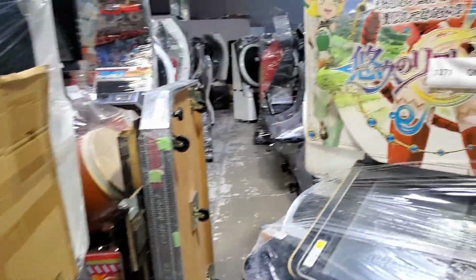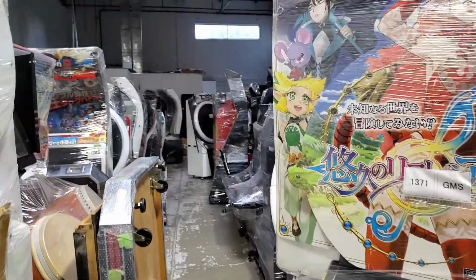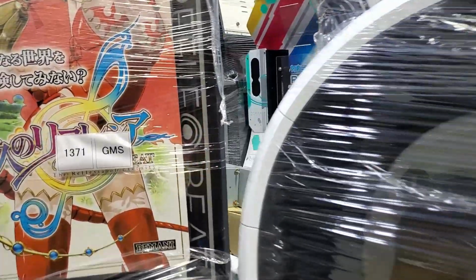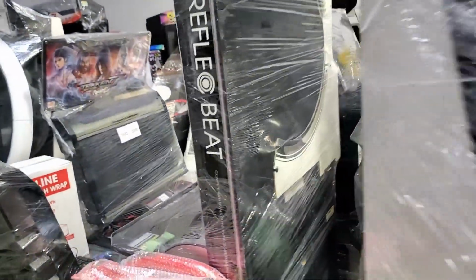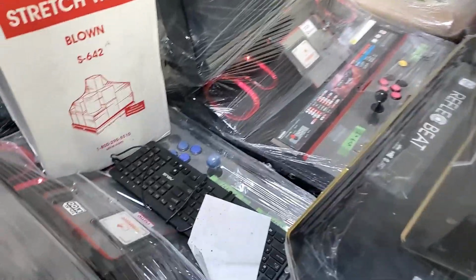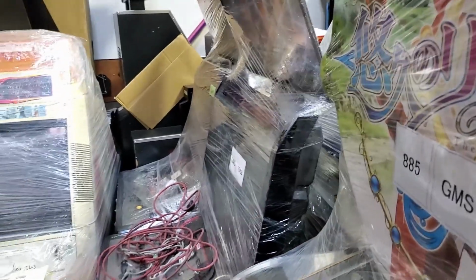That all the contents of the container are spread out throughout the warehouse. So we're going to go front to back here and should be able to see everything. You look at more of the Noirs over here. We got more of the Reflect Beats. We staged a whole bunch of the Noirs here just to get them out of the way while we were loading up the truck with stuff to go to the storage.